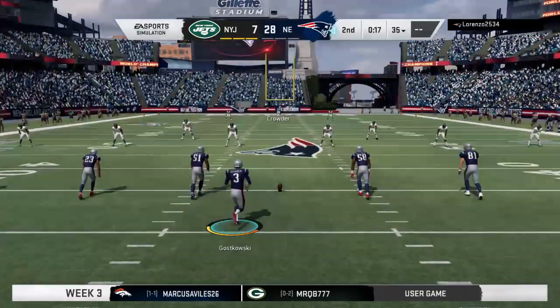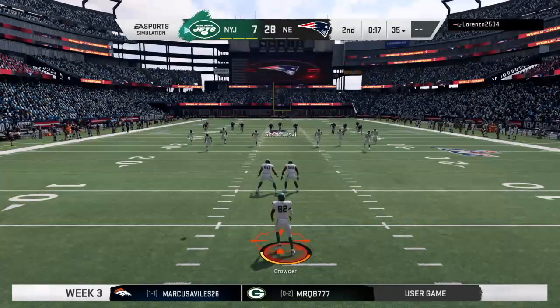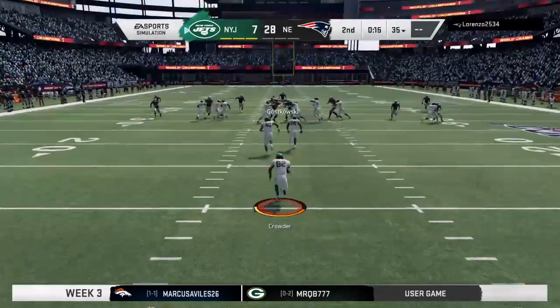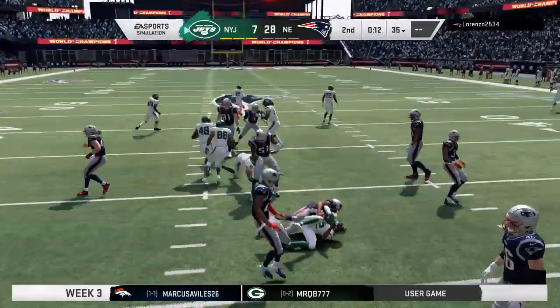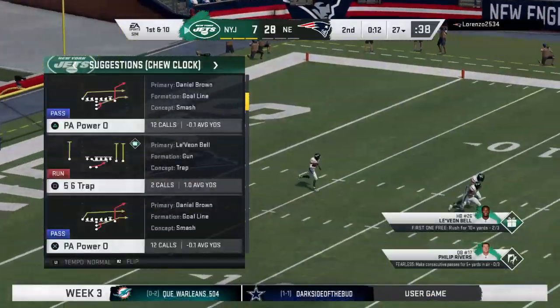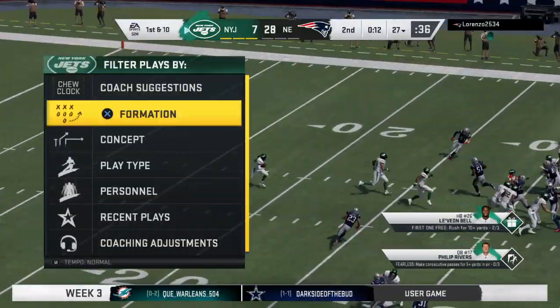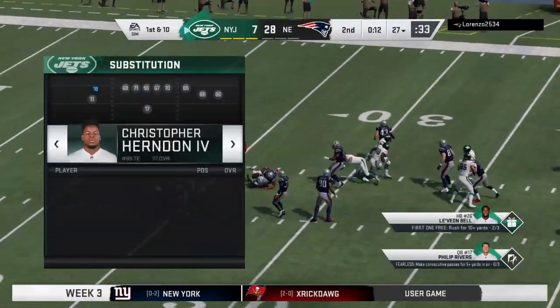Gostkowski now after the touchdown. He'll send this one away. This is taken at his 4. And he'll take this across the 25. Couple extra yards up to the 27-yard line. Take over first and 10 at their own 27-yard line.